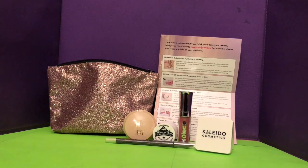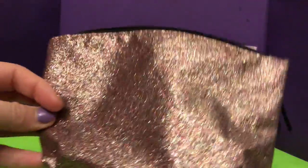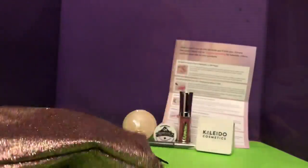This is the Ipsy May glambag. The theme is Ipsy Daydream. Yeah, so cute little products here. Some brands I haven't seen before. So let's get into the products and this cute little glittery bag. I mean, you can't really see it. I don't think that much in the video, but it's like gold and has all these different little colors like pink and green. Just really fun. So, hey, Ipsy Daydream.